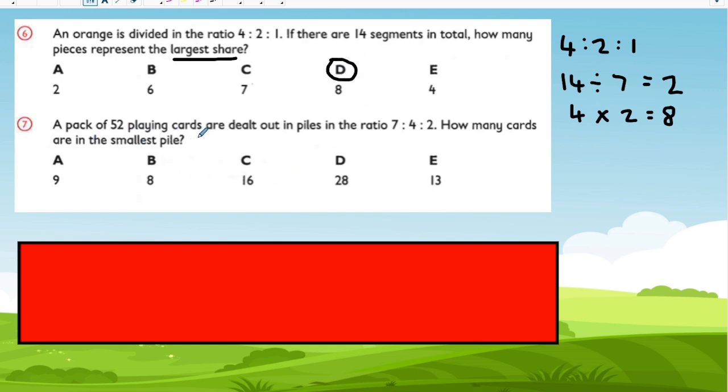A pack of 52 playing cards are dealt out in piles in the ratio of 7, 4 and 2. How many cards are in the smallest pile? So this time we're focusing on the 2 here. So we're going to add up the parts all together. This gives us the individual share then for one part. If we add them up, we get 13. And then we're going to do 52 divided by 13, which is 4. And we're focusing on the smallest part, so it's 2 times 4, which again gives us 8.